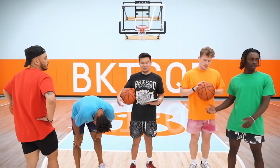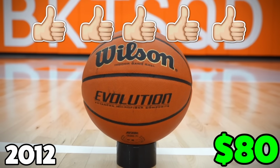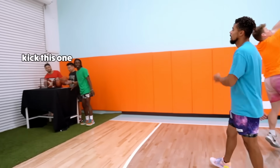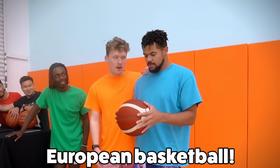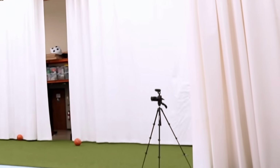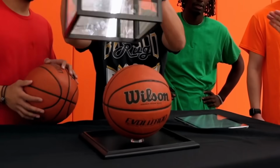I think this has to be unanimous. We play with this basketball all the time. This is the first 5 thumbs up basketball so far. Zach, you can't kick this one, bro. Think about it. The European basketball. We gotta respect him. Idiot. Wilson Evolution Ball in the lead with 5 thumbs up. Ain't no 8.5. Let's go, baby.